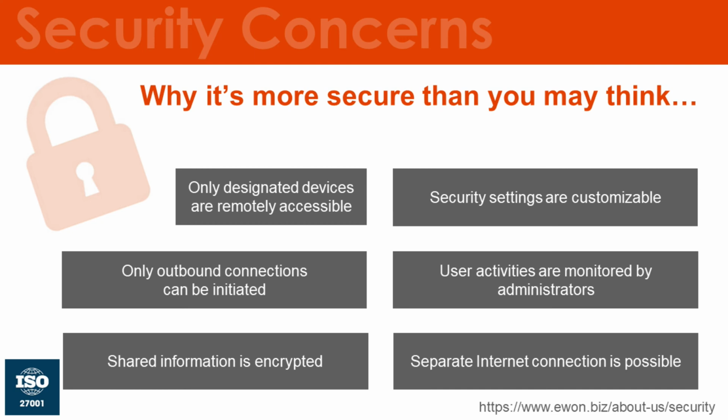One, only the items that are designated for remote access will be available. Second, only outbound connections can be initiated. Therefore, no inbound traffic can connect to the remote routers that are installed in the systems. Third, all the data is encrypted with a 2048-bit encryption level security. Next, security settings are customizable. For example, user passwords can be deleted or required to be reset on a rotating schedule. Two-factor authentication can be turned on, and so forth.